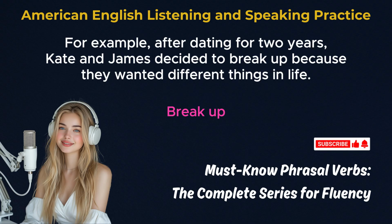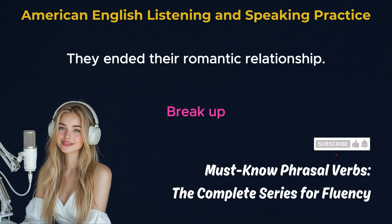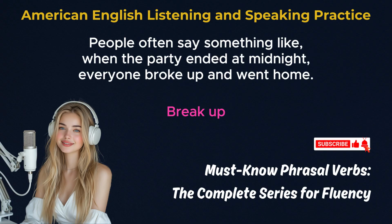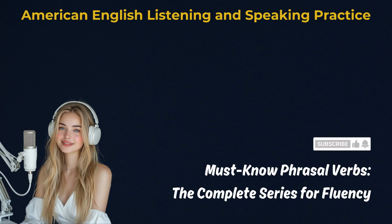For example, after dating for 2 years, Kate and James decided to break up because they wanted different things in life. They ended their romantic relationship. People often say something like, when the party ended at midnight, everyone broke up and went home. The group of people separated and left in different directions.